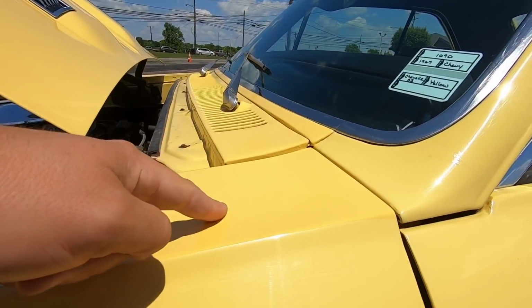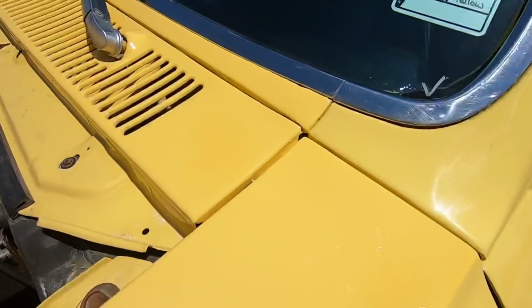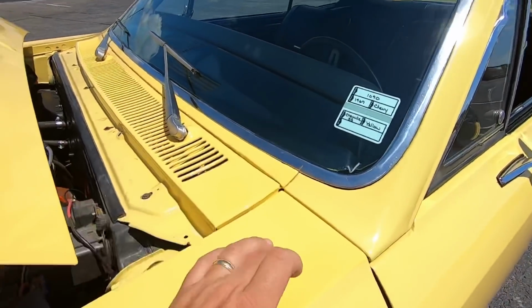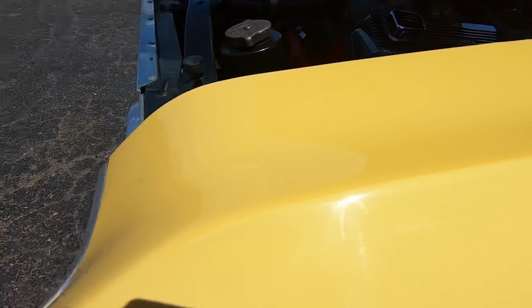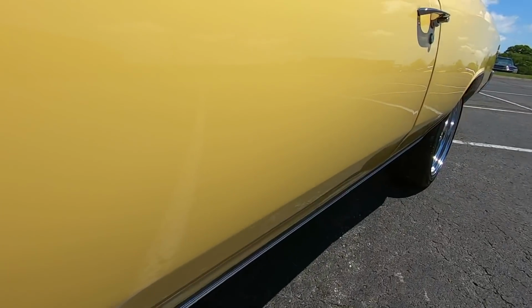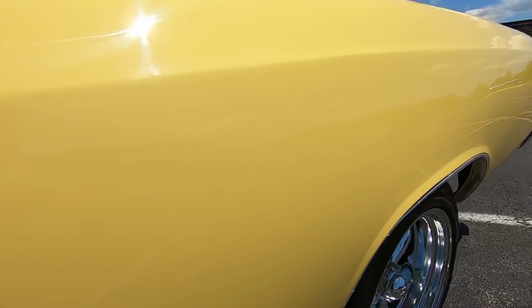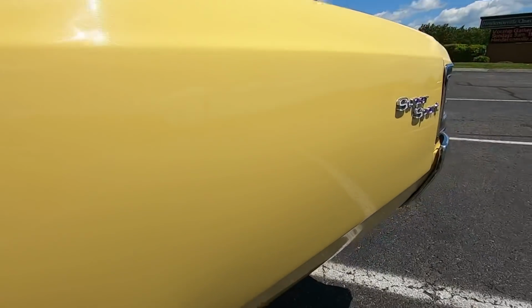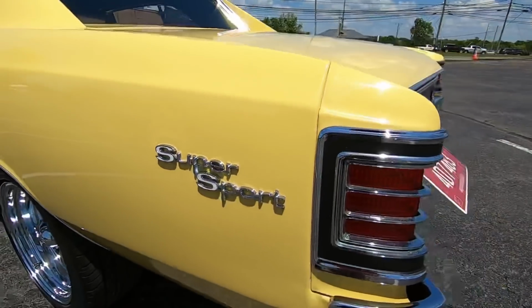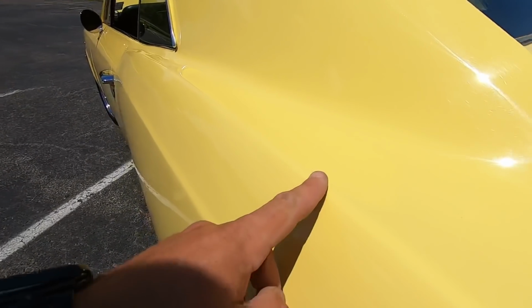The top here was sprayed with a little bit darker shade yellow than this. And that's all in the whole hood. These pieces, and they cut the line right there at the body line. Coming down the side. A little, what is that? No, that's dirt. A little speck of dirt. That's what that was. Pretty smooth. Some more dirt.